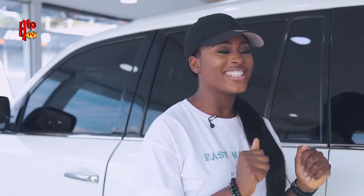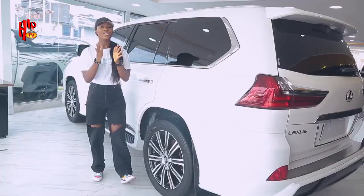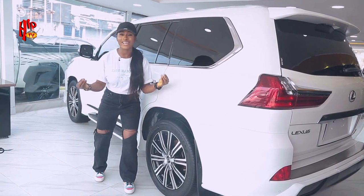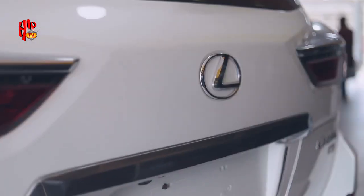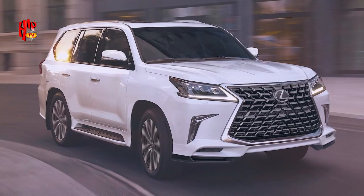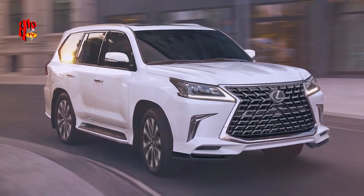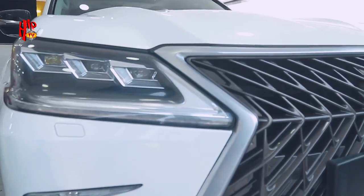Alright guys, welcome back. This is the car show, and of course this is the car review segment. For those of you who are enthusiastic about cars, you're about to learn a whole lot from this segment because today I will be reviewing the LX570. Now, the LX570 is a flagship luxury SUV from the very popular Japanese brand Lexus. This car makes no effort when it comes to being subtle.